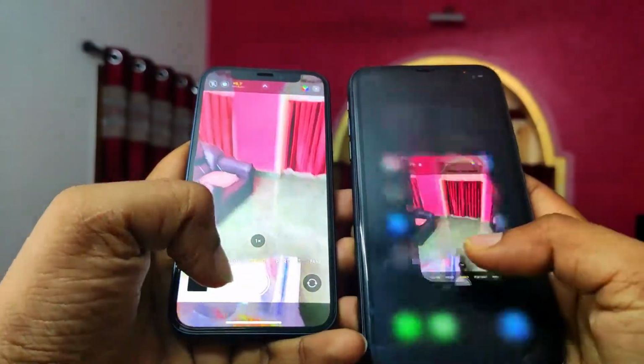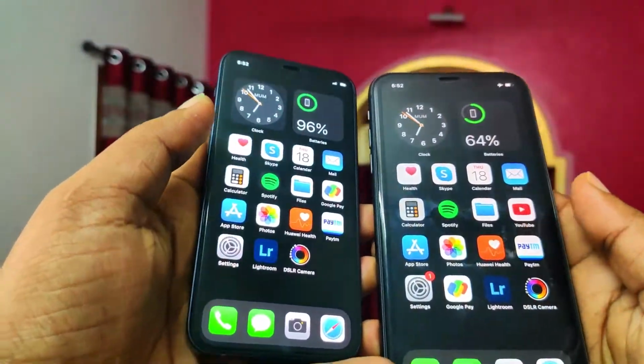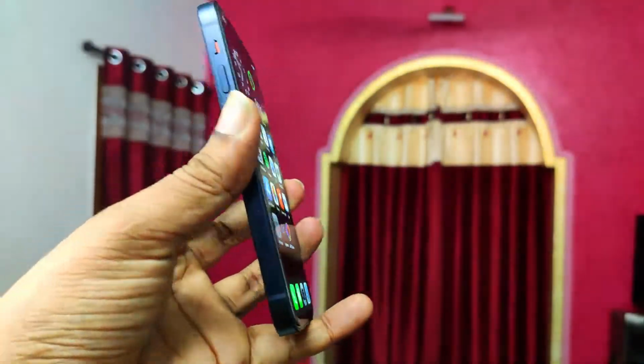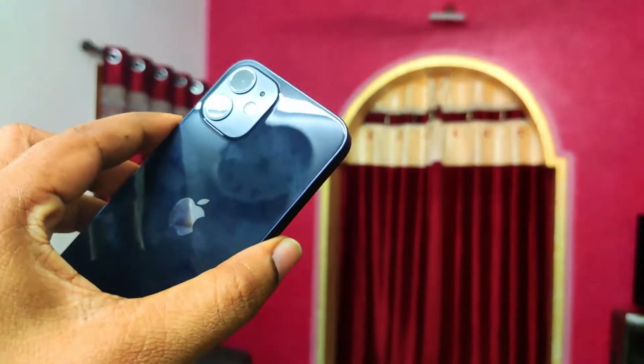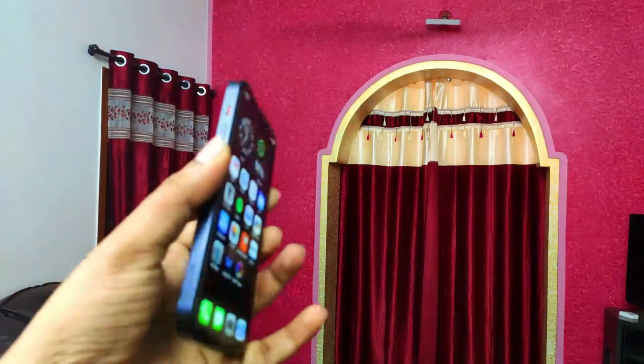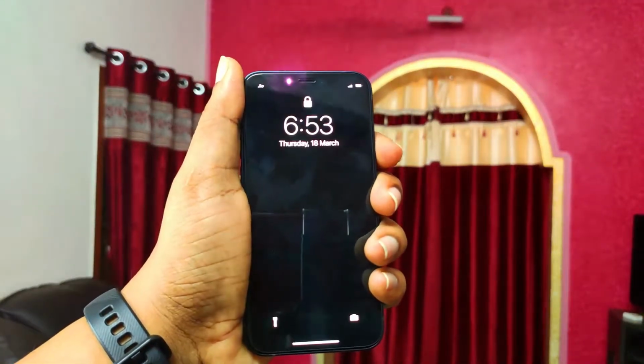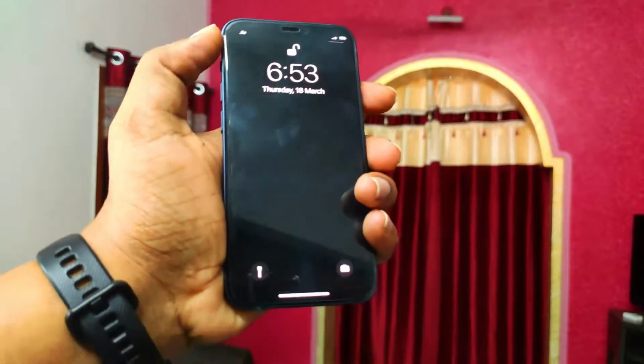Coming back to the camera, if you are comparing it pixel to pixel, then I feel the iPhone 12 mini does a better job because it has a better camera. It has an aperture of 1.6, whereas the iPhone 11 has an aperture of 1.8.